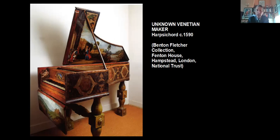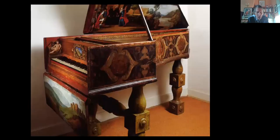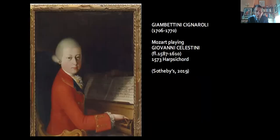In the 17th century, the lid was painted, and the drop board there at the front, but it is in fairly good order, and although replaced, you can see something of the design, at least, of the original stand that you find on many of these 16th century instruments. Just coming in for a detail there. We don't know who made this. It's thought to be from Venice around 1590, but it's a magnificent instrument still.